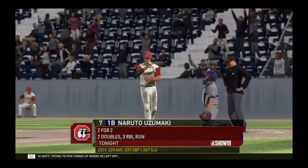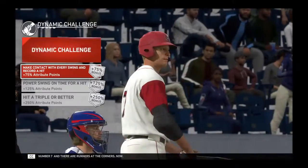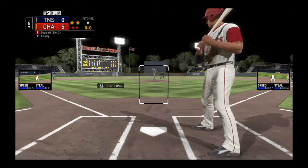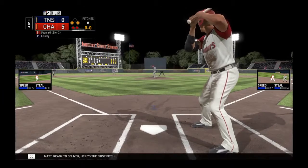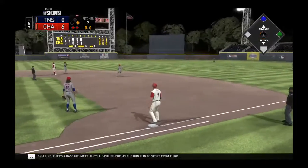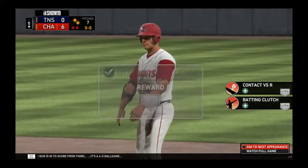Trying to pick things up where we left off. Number 7. And their runners at the corners now. Ready to deliver. Here's the first pitch. All right, take the turn. On a line, that's a base hit. They'll cash in here as the run is in to score from third. It's a 6-0 ball game.